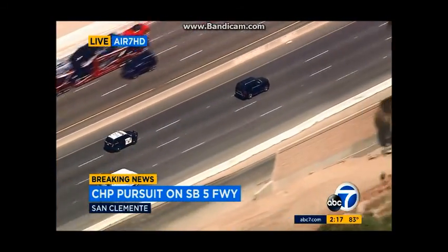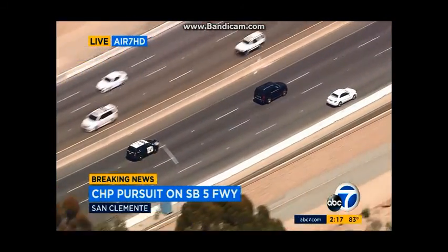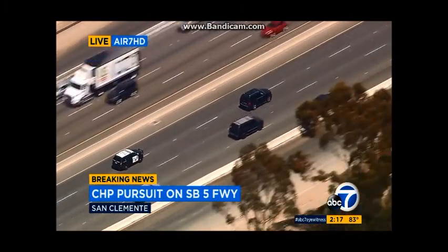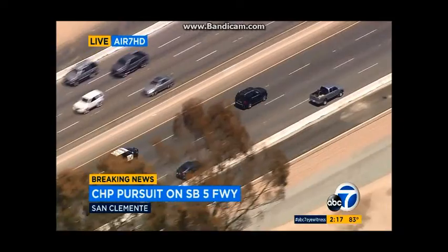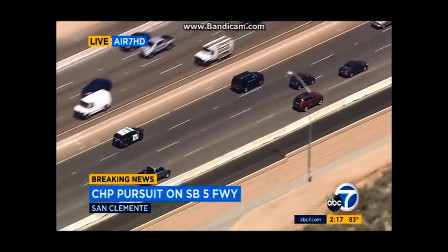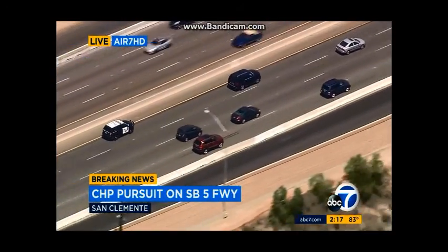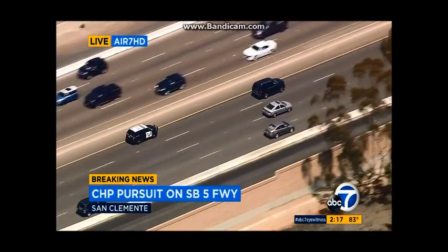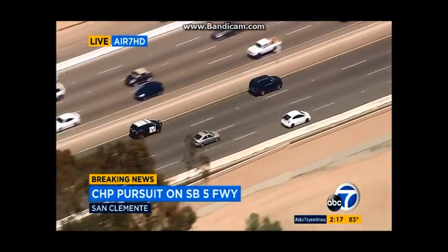Absolutely. Changing lanes, slowing down, speeding up, at times more than 90 miles an hour. Coming close to some vehicles, but I do not believe he actually hit or clipped any vehicle. So that's the good news. But yes, it's been dangerous speeds, and that's why the CHP has been behind him, keeping a safe distance just to make sure that this person doesn't do anything reckless that could really cause a problem.